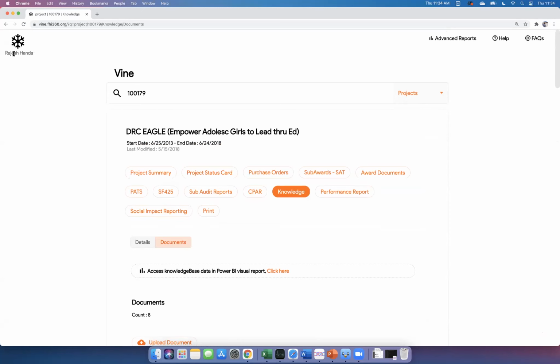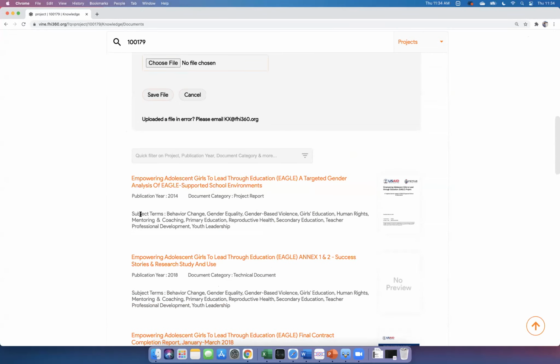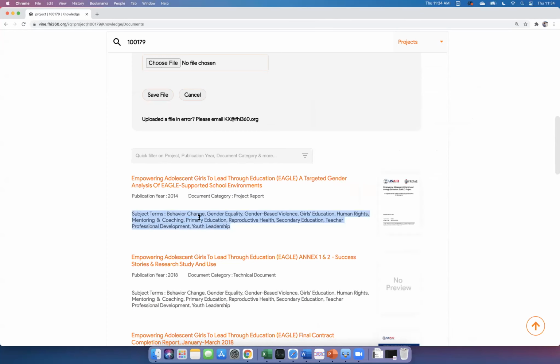We know who you are, and we upload the document seamlessly, but what happens in the background is automatic taxonomy association. So when the document gets uploaded, it's available for preview. We automatically tag without putting that on user's plate.